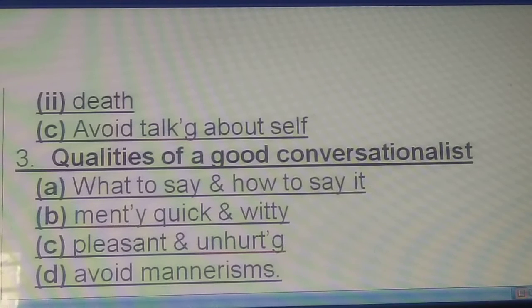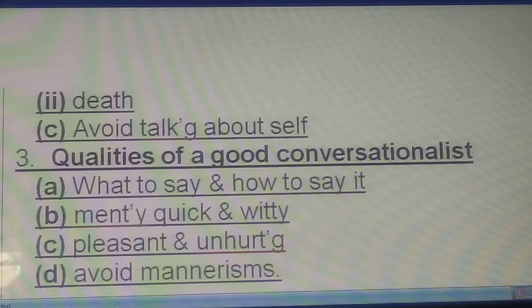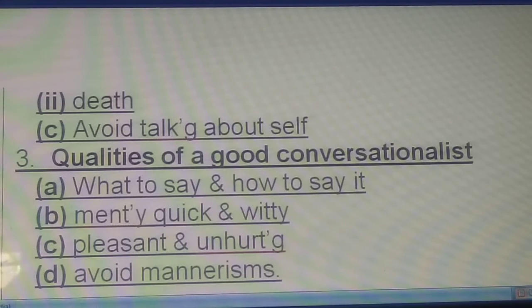Talking, TLKG, talking about self. Qualities of a good conversationalist. Mentally, MENTY, that's mentally. Unhurting. Point number C is unhurting. It is abbreviated. You should not write in full sentences, okay?